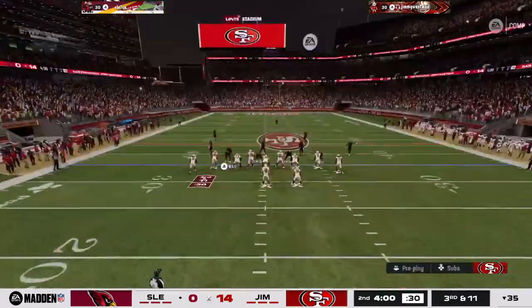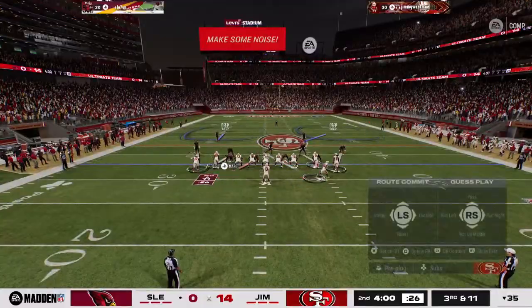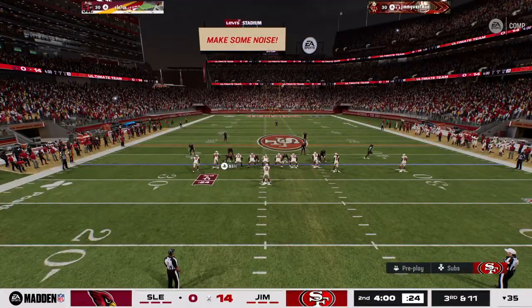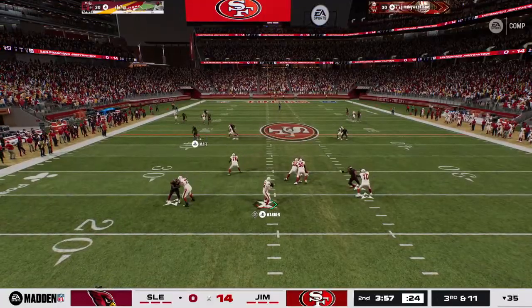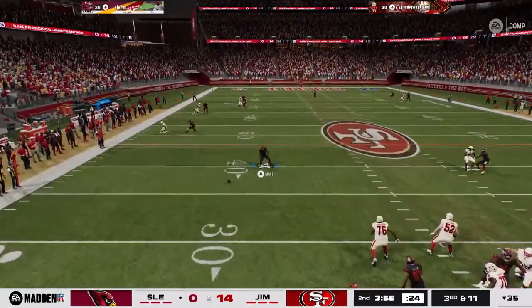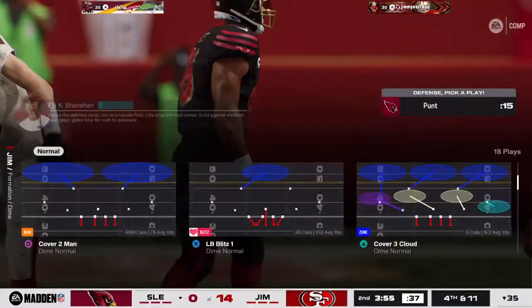Backed up here. Tough spot. Needing 11 yards to pick up the first. To throw, Warner. Oh, the ball comes out on the hit, but they'll say it's incomplete.